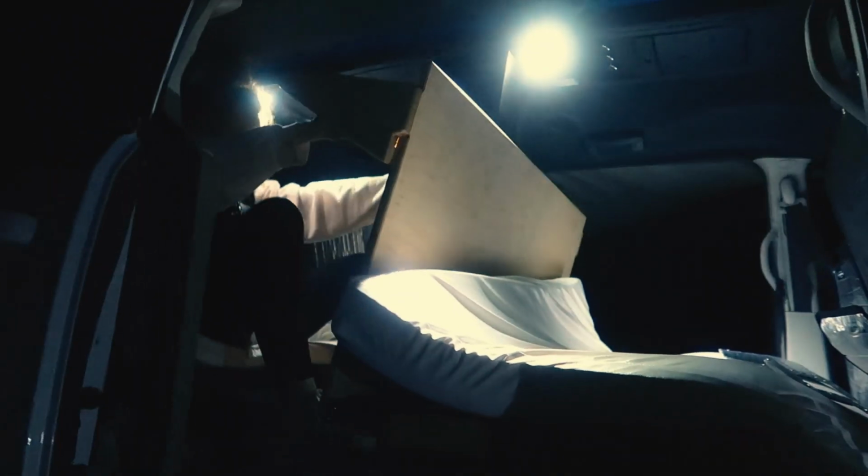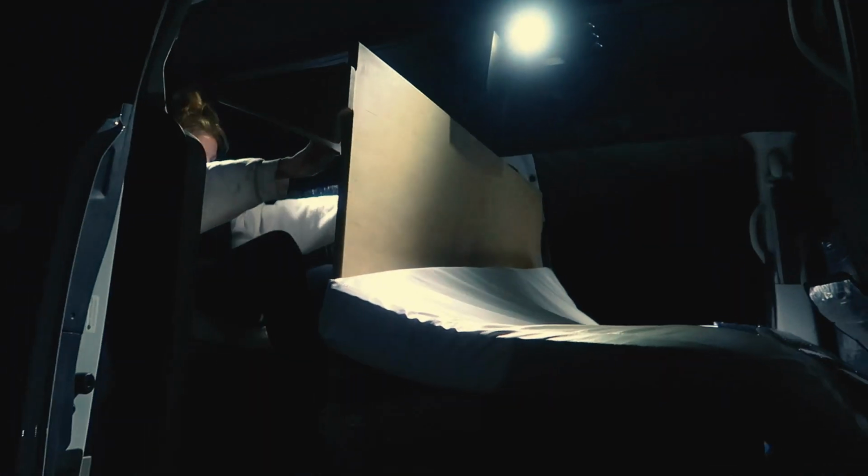Alright, so it's bed, basically. I'm excited to see how this works. So basically, wow. Might even be a bit far. And we have our bed for the night.